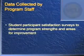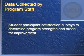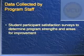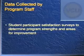And as I had said, most importantly, student participation and their satisfaction. We really do go by what students' feedback is. It's very important to us. We really want to know what the program's strengths and what those areas for improvement might be, so we can better serve students in the future.